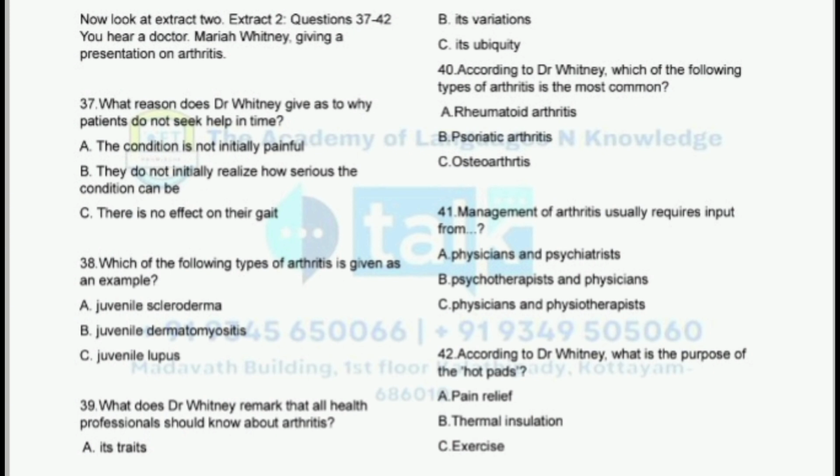Extract 2. Questions 37 to 42. You hear Dr. Mariah Whitney discussing arthritis. You now have 90 seconds to read questions 37 to 42.